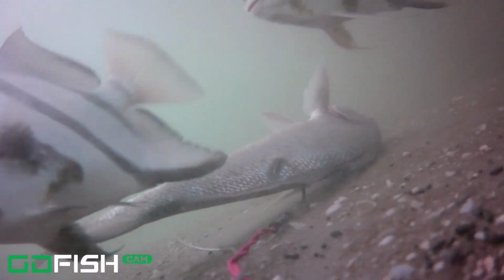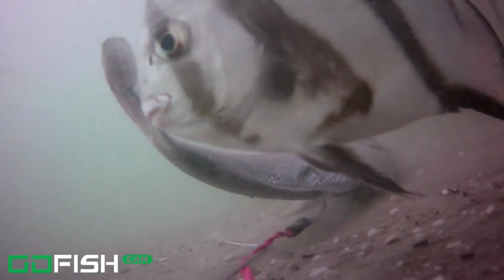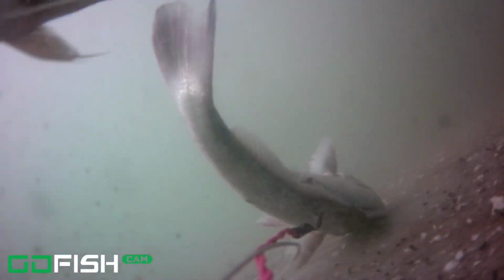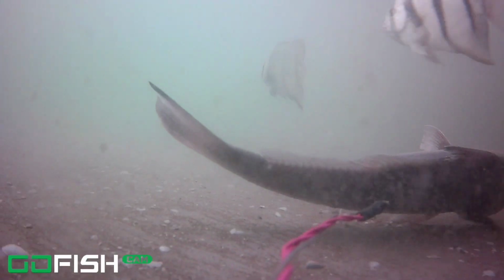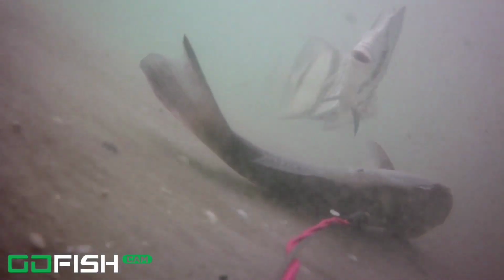So when all these spades started showing up, I was like, oh okay, maybe we have found the culprit that eats up our bait. And they're interested. It looks like the whitey finally died, and he's still alive. He ain't fighting it like he was earlier.